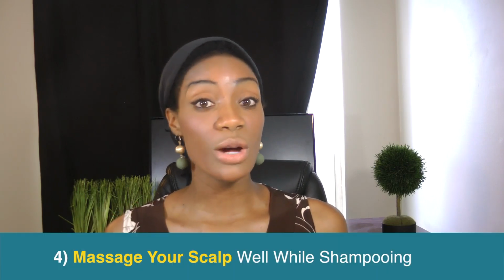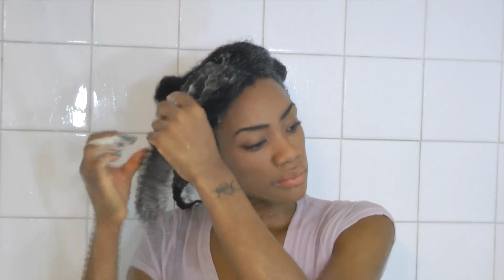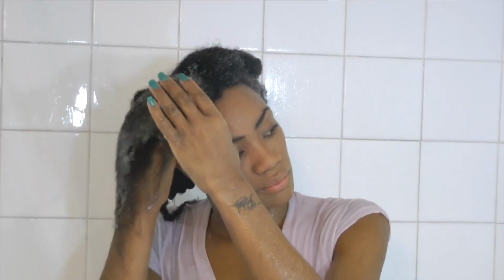Another thing you want to make sure you're doing is massaging your scalp really well when you have that shampoo on it. So don't just wash it, make it suds, and then rinse it right away. Spend at least a minute or two massaging your scalp, stimulating it with your hands, and making sure the stimulating properties of the shampoo are working as well while you are massaging.